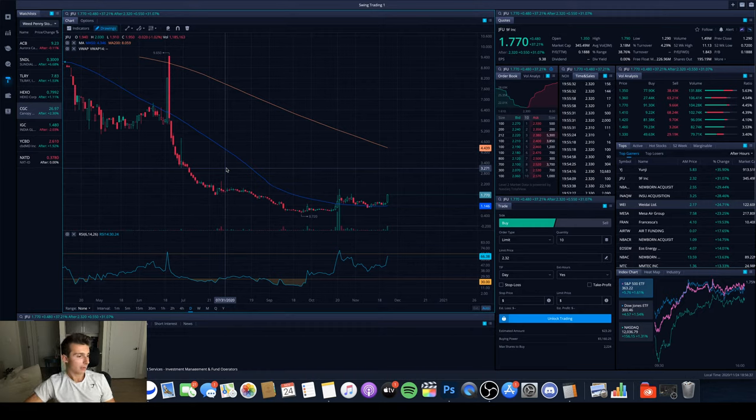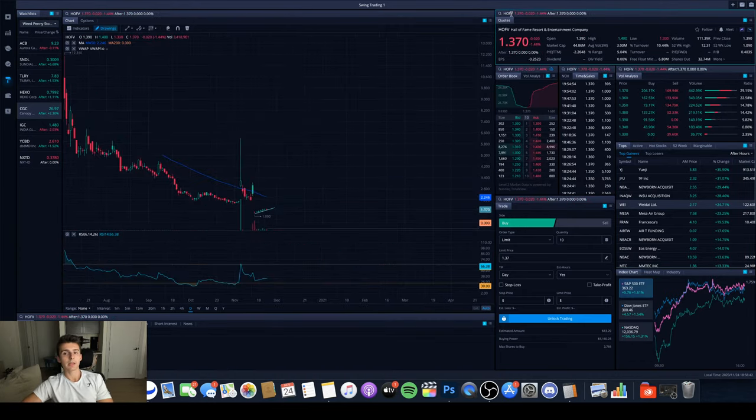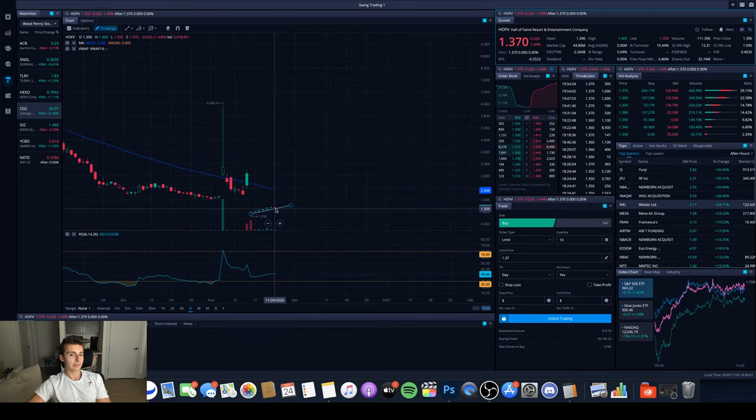Let's see. HOFV is one that I like. I think it's going to get a little bounce, a recovery play. I think it's got some room up. I'll talk about that one quickly, but I'm not really worried about taking a large position in that one. I'm playing it as a penny play for now, and then eventually I think it has some more potential long term, but we'll see what happens.